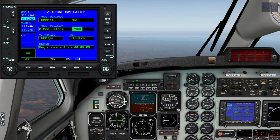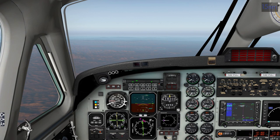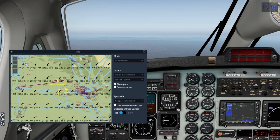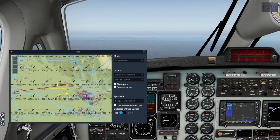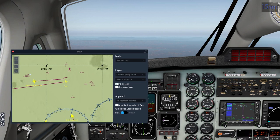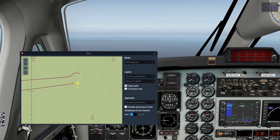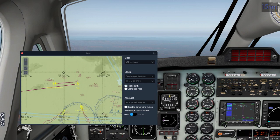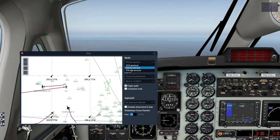In terms of using that, I also wanted to mention the built-in map. So the map is different in X-Plane 11. It's quite wonderful, actually. And this would simulate like if you had an iPad on your lap with real-time GPS and map tracking, so you can see yourself. There's us, and you can do a few things with this. You can select the type of map you want, low, high, VFR.